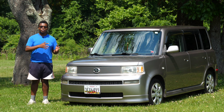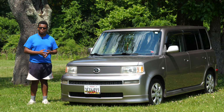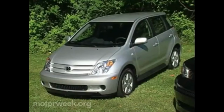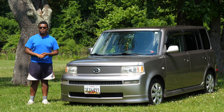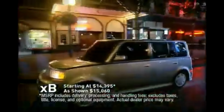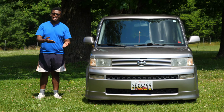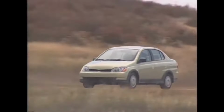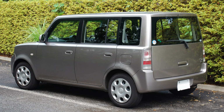In 2004, Toyota was ready to launch the production models of the Scion brand, starting with the XA, which was a small hatchback, and of course the XB. The XB and XA were only sold in one trim level, but with an abundance of dealer accessories for young people to customize. The first gen XB, such as this one, is based on Toyota's Yaris and Echo of the early 2000s. These were also sold in the Japanese market as the Toyota BB.